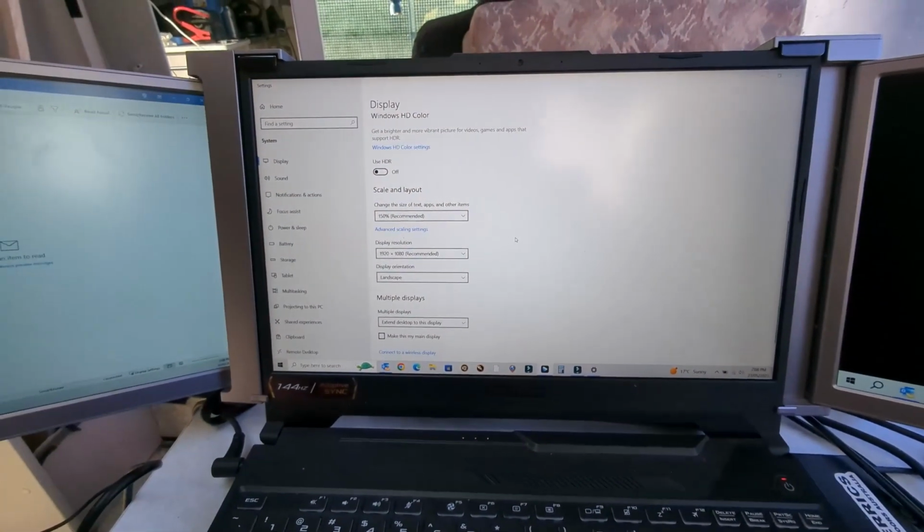Right, so after all that rigmarole, sorry to make you have to sit through it, but I still put it on time lapse. I got everything connected. Let me show you what it looks like. So here's my main screen.